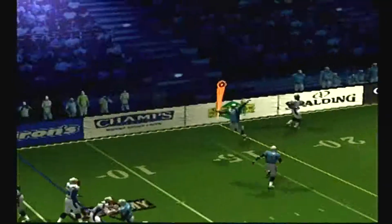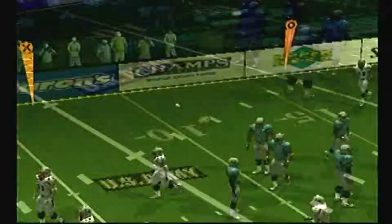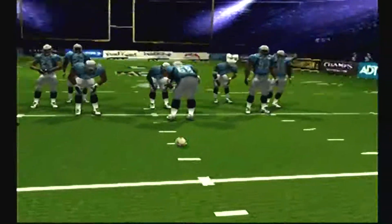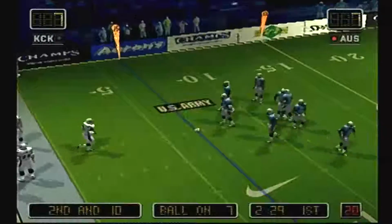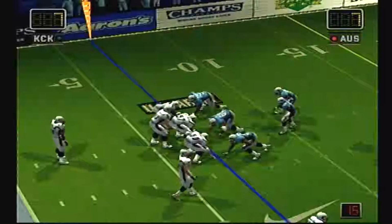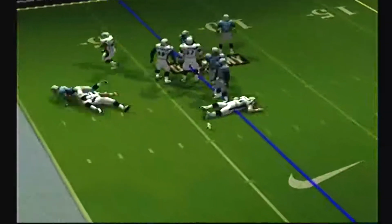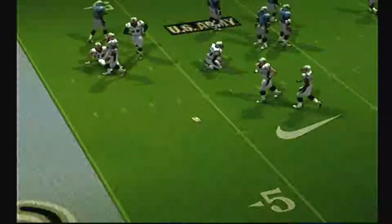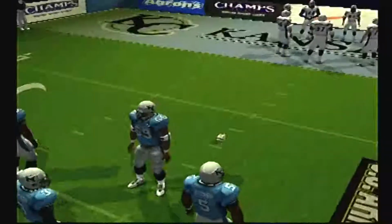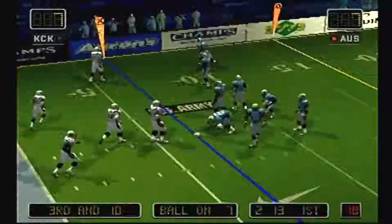Move it, move it. He's going. Take it. The pass falls incomplete. Hill, the intended receiver, on the play. Second and 10. Ball on the 7-yard line. Push the line. He's going. Incomplete pass. Landry on the cover. Third and 10. Ball on the 7-yard line.